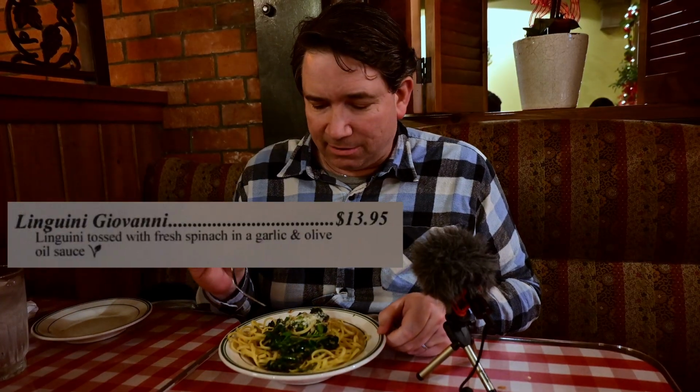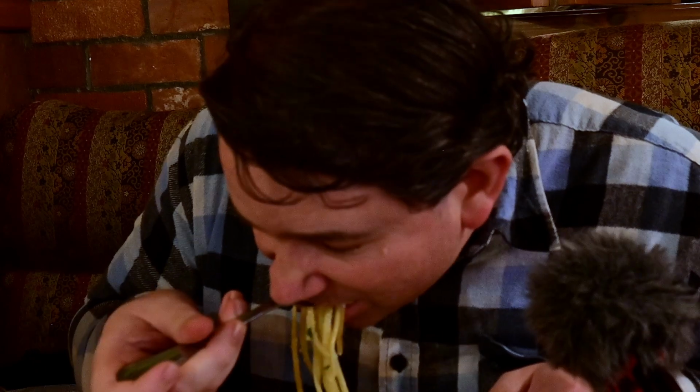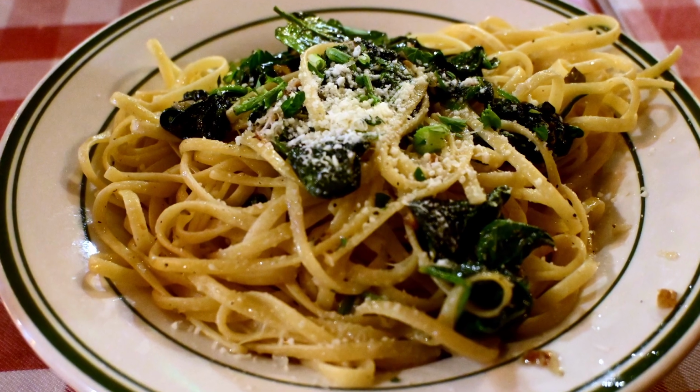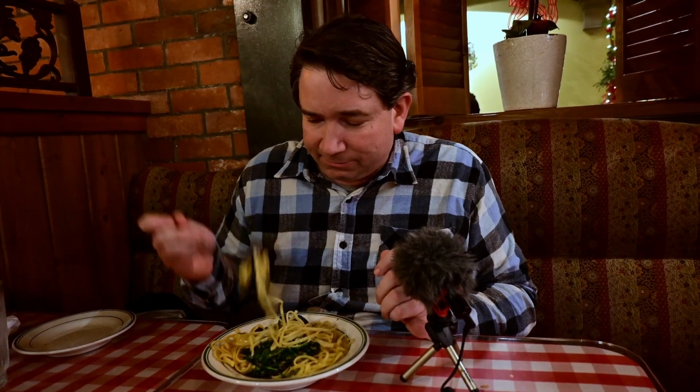This dish is called Linguine Giovanni. So you can see it's linguine noodles with spinach, olive oil, and it looks like on top they put some Parmesan cheese. It smells a little garlicky too, so I'm sure there's some garlic in there as well. That is so good. The cheese in there, the olive oil, the noodles are really nice and done very well. The spinach has a good flavor to it. I could probably eat this one all day. This is just so good. Let's try another. That's immaculate. I can see why this place is so popular.